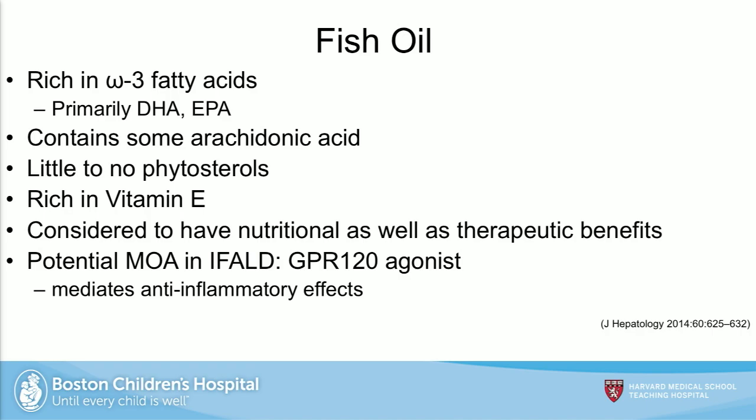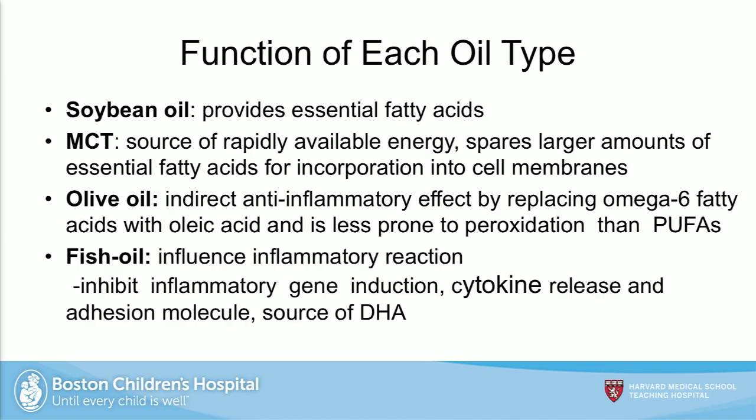Very rich in vitamin E because it has to have vitamin E because of what happens at the refinery. And we know it for both nutritional benefits as well as therapeutic. In fact, we've FDA approved oral fish oil to treat hypertriglyceridemia. So there is some therapeutic benefit to it.